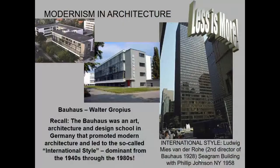So we want to also look in this section not only at sculpture being made in an unusual way, but how about architecture made in an unusual way? So just to kind of recap, we're going to look a little more at modernism in architecture. This would be the style of architecture that really becomes popular in the United States as architects and designers are fleeing Europe, bringing these kind of new ideas like De Stijl and of course Bauhaus to the United States.